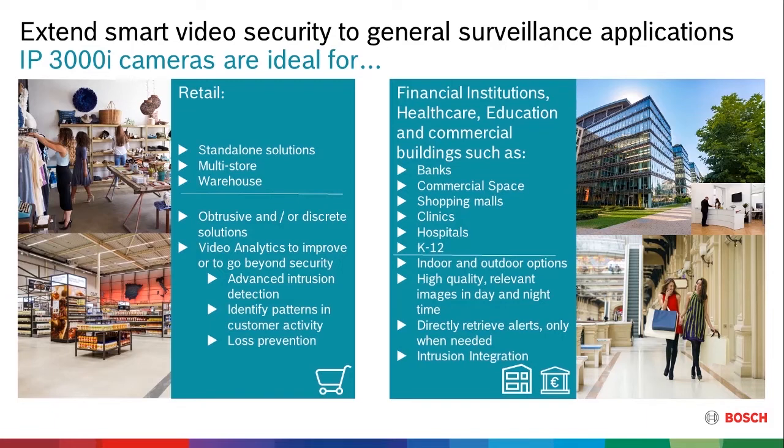When you look at what industries this fits into, it really fits well into several, but some of the biggest ones that we see is retail. It's great for standalone solutions from a cost-effective and a footprint, a size point of view. It fits really well into your retail, your multi-stores, your large boxes, your warehouses. It gives a lot of benefit in the retail space with advanced intrusion detection using our analytics, as well as people counting and a couple other things we'll actually cover.